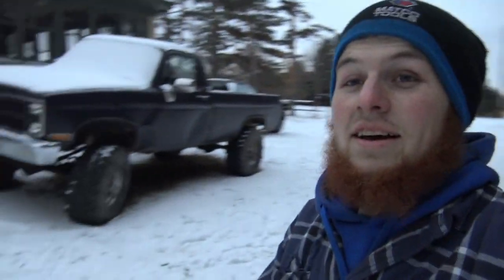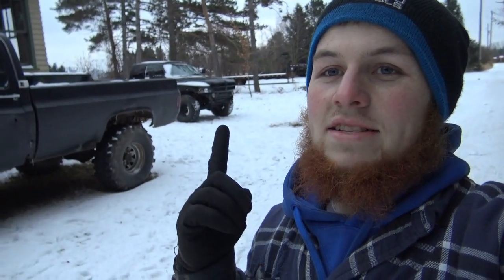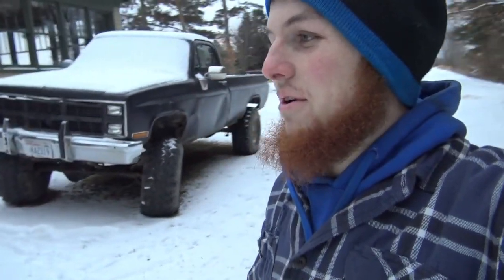And maybe if you guys give me enough thumbs up, enough views, I'll pull the motor and tranny out of, there it is, this truck, and put it in this truck. I really want to do that. Not sure I can afford to, you know, but let me know what you guys think.